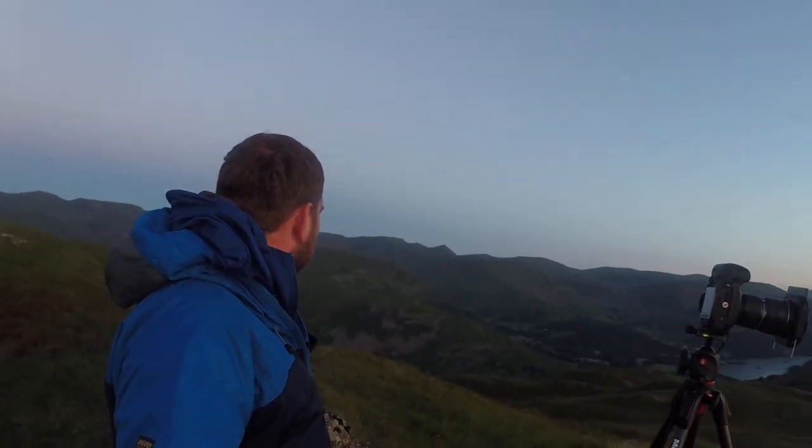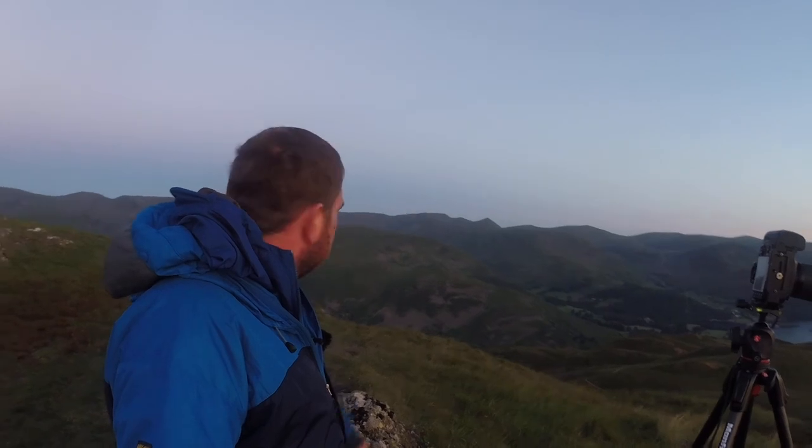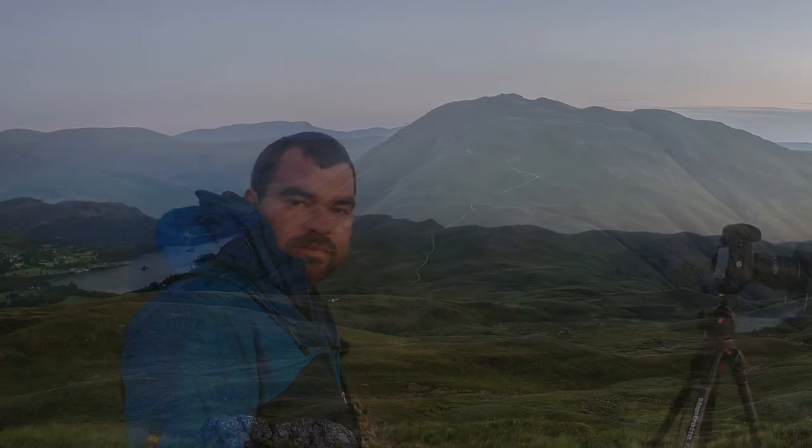Right, so just over here to my left, I'm hoping when that sun comes up over the horizon, we're going to get some really nice light hitting those fells. So we've got the Helvellyn range just over here. So I'm hoping that should make a pretty good picture. So I'm just going to sit this out, wait for that sun to pop up, and I'll catch you guys in a bit.